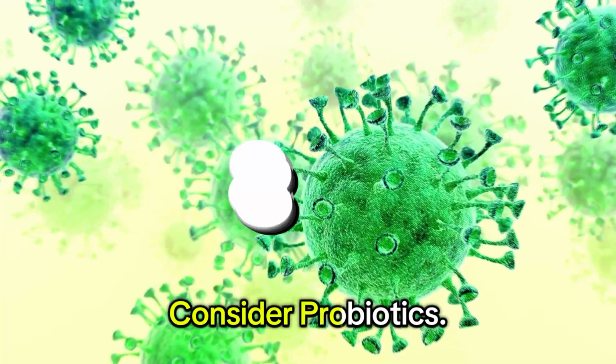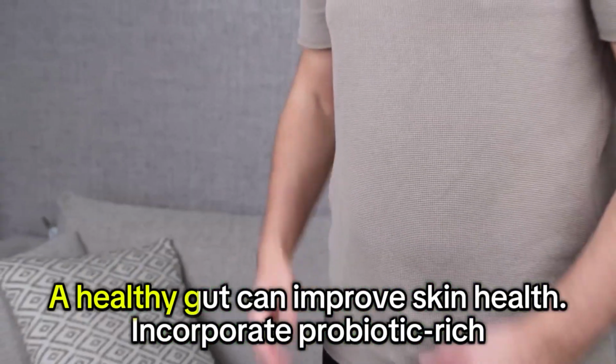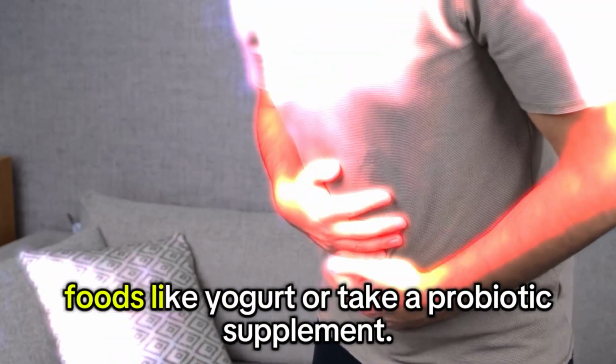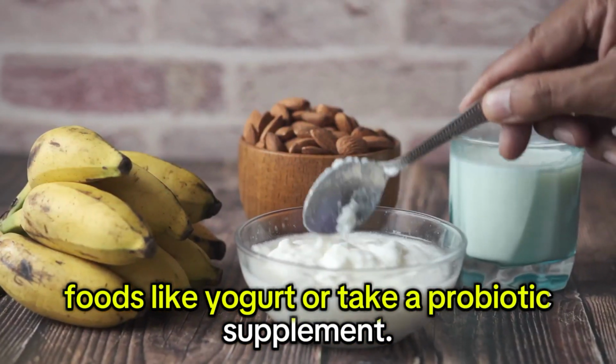8. Consider probiotics. A healthy gut can improve skin health. Incorporate probiotic-rich foods like yogurt or take a probiotic supplement.